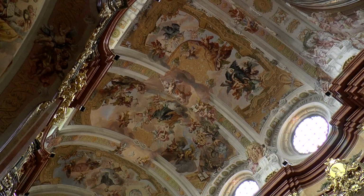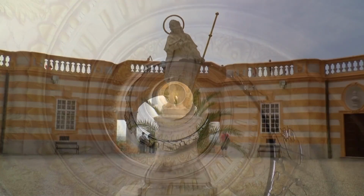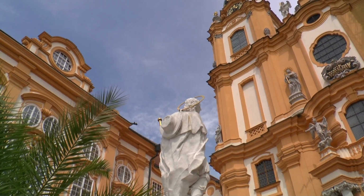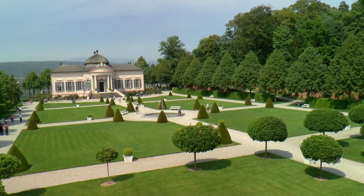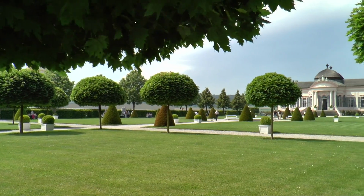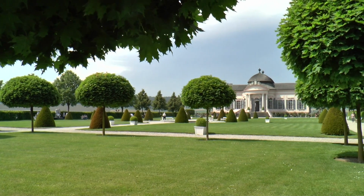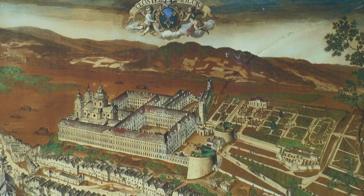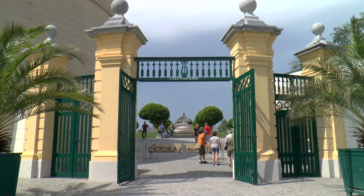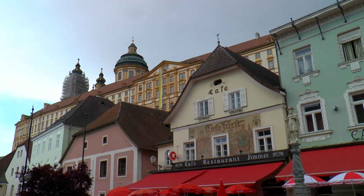Jakob Prantauer built this gigantic Baroque bulwark of faith. The world-famous and highly detailed God's Fortress is of the most precious Baroque. Over time, both secular and monastic life were augmented here. Since the year 2000, the Wachau has been a world cultural region, a gem on the long route of the Danube.